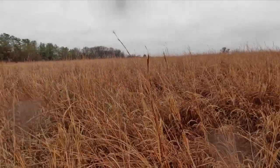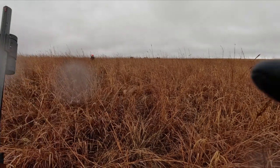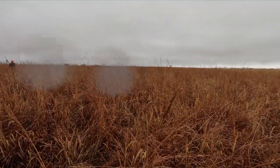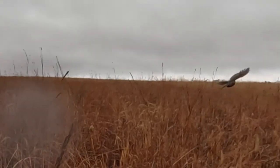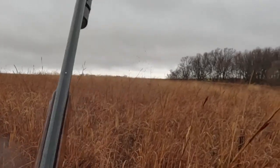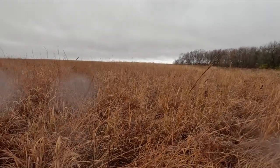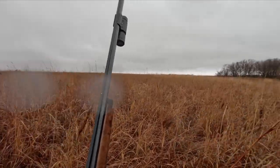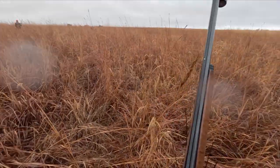Find them. I was right next to you. There it is. There it is. Okay, here. Get it. Here, Hawk. I'm not sure who got that one. We shot at the same time.